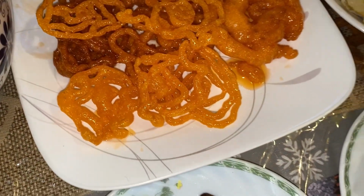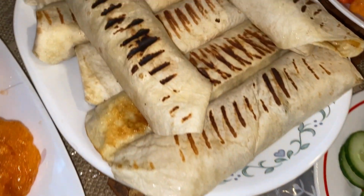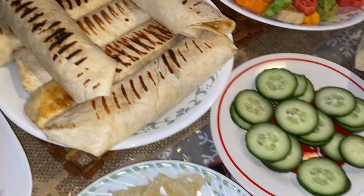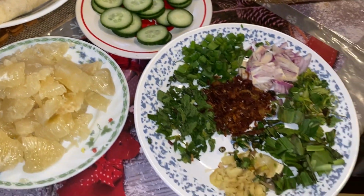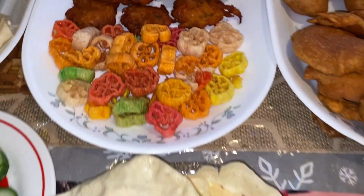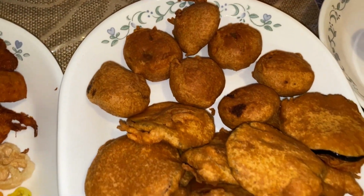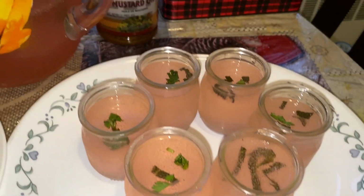We have some homemade jalebi that my mom and dad made. We have some jambura. We have some chicken fajita wrap, cucumbers, and extra herbs here. And we have some papar, desi chips. We have some PIZ, alucha, begoni, so it's all like eggplants, potato fritter, lentil onion fritter.